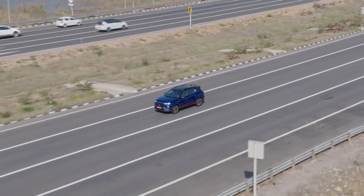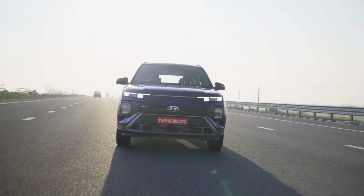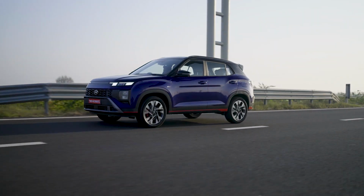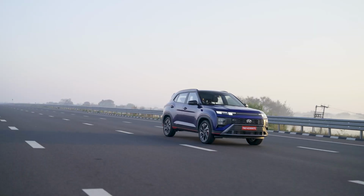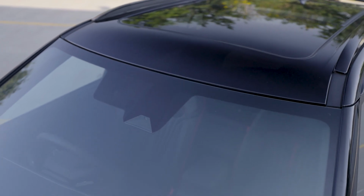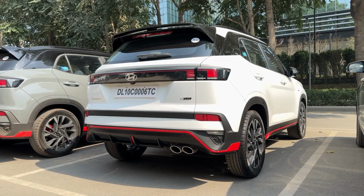Now in terms of colors, the new Hyundai Creta N-line gets 6 colors in all, where there are 3 monotone and 3 dual tone options. In the monotone options, you have an all new Titan Grey matte color, then you have the Abyss black color and an Atlas white. And for the dual tone options, you have the Thunder Blue with Abyss black roof, which you can see right here, Shadow Grey with Abyss black roof, and Atlas white with Abyss black roof.